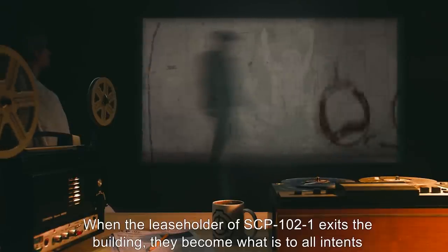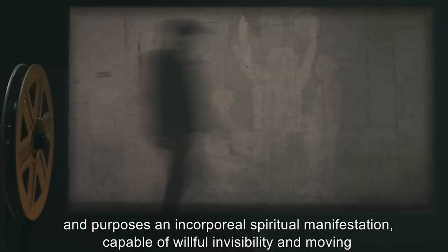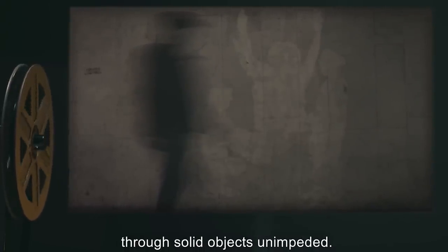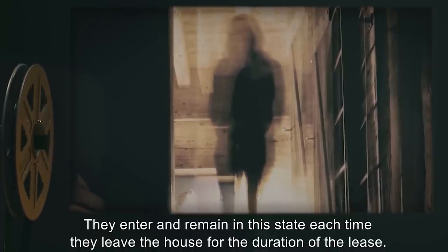When the leaseholder of SCP-102-1 exits the building, they become what is to all intents and purposes an incorporeal spiritual manifestation, capable of willful invisibility and moving through solid objects unimpeded. They enter and remain in this state each time they leave the house for the duration of the lease.